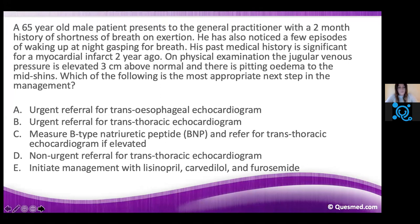A, urgent referral for a transesophageal echocardiogram. B, urgent referral for a transthoracic echocardiogram. C, measure B-type natriuretic peptide, or BNP, and refer for a transthoracic echocardiogram if elevated. D, non-urgent referral for a transthoracic echocardiogram. Or E, initiate management with lisinopril, carvedilol, and furosemide.